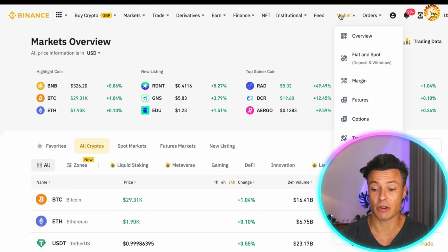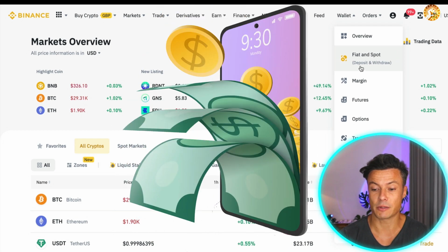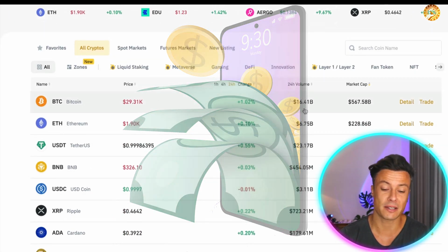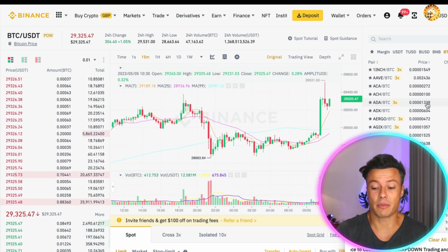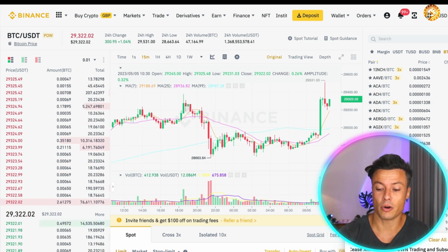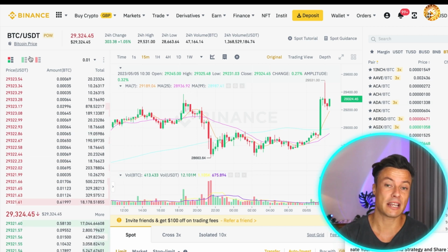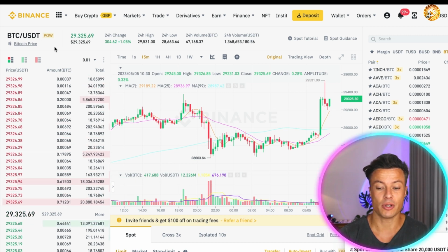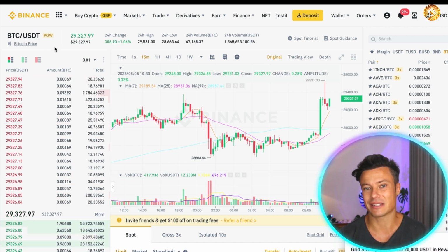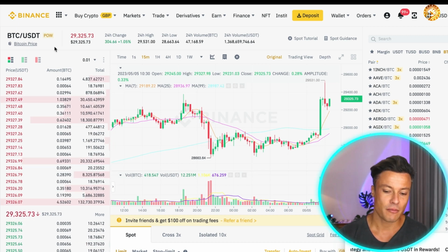Now simply, if I want to trade this, all I would need to do to deposit is go up to my wallet and click on fiat and spot, and then I could deposit and withdraw from that as well. And then if I want to trade, I would just click on the particular crypto. You can see here it offers me the trading pair that I'm looking at. So if you are holding USDT, which is a stable coin linked to the US dollar, then I would be able to trade Bitcoin against USDT here.